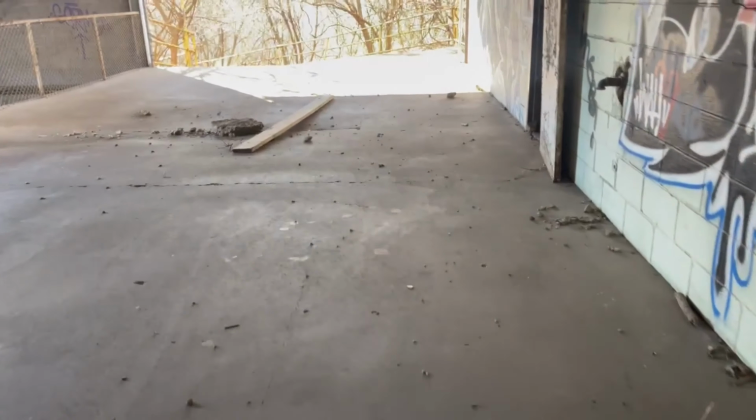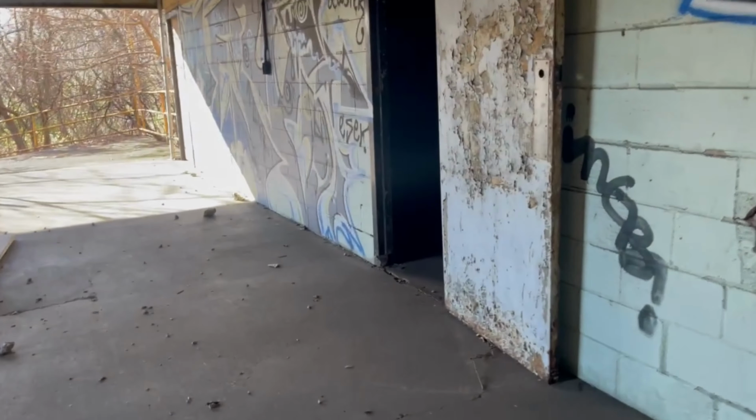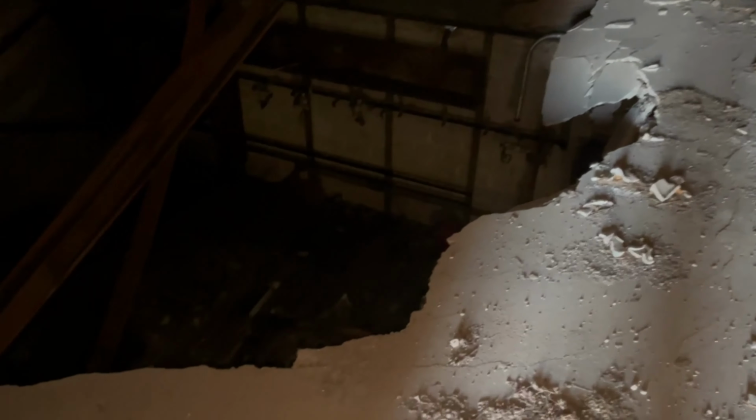All right, let's try one more room. Whoa. And that is a giant hole. Well, this was probably the team room, but there's nothing left.